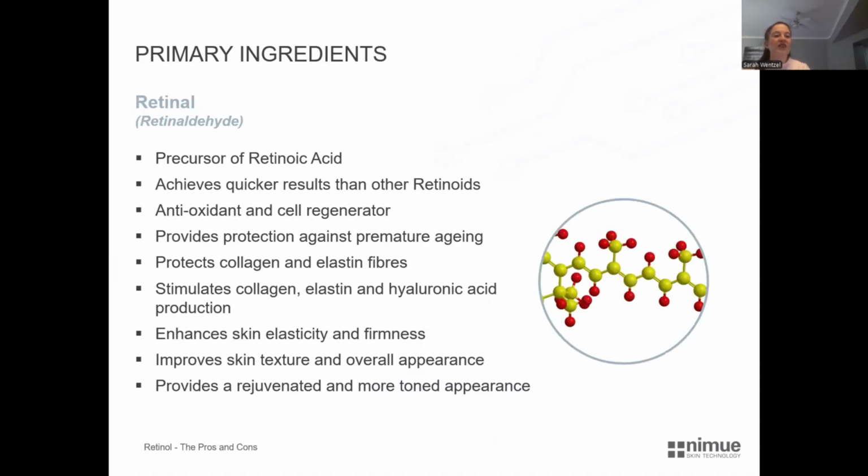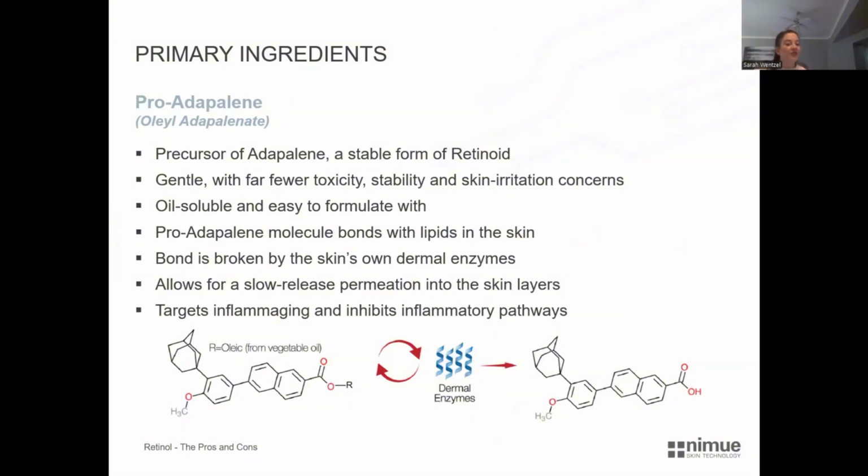So as we said, we've got your retinol, which is a precursor of your retinoic acid, getting quicker results, creating more firmness, elasticity, collagen, hydration. It is a really great ingredient and serum dropped by Nimue. Our other ingredient, we said, proadapalene, also a precursor, but a more stable form of a retinoid. It is a lot more gentle on the skin. So using them in combination with each other, we see really great results, targeting inflammation in the skin, which is further going to assist with protecting that skin from creating any irritation.